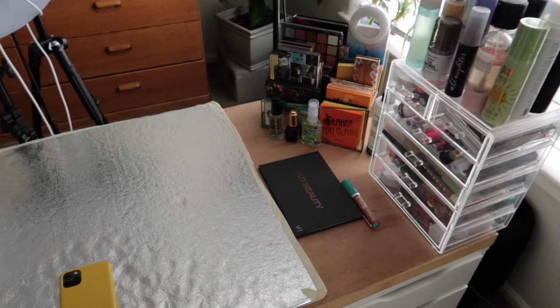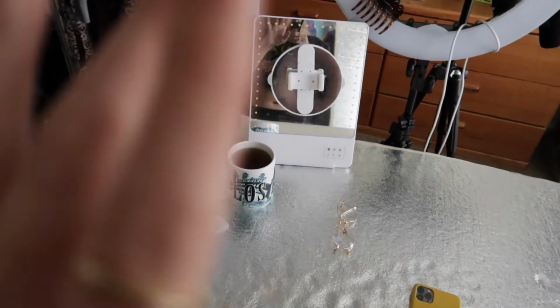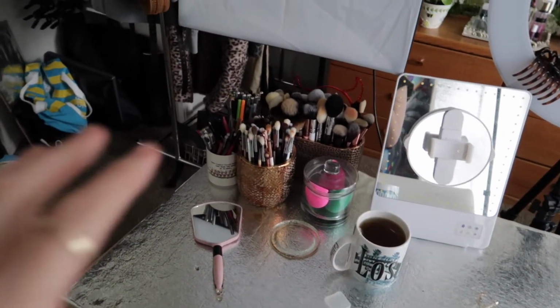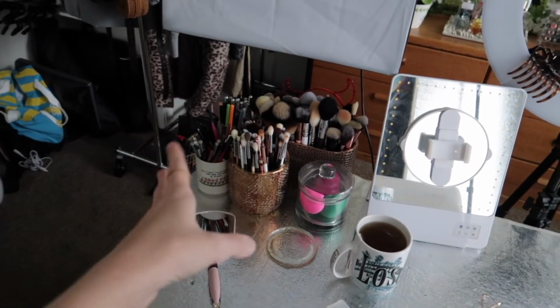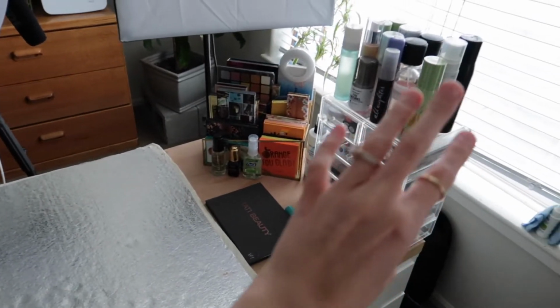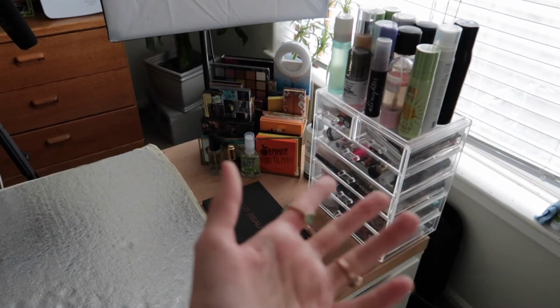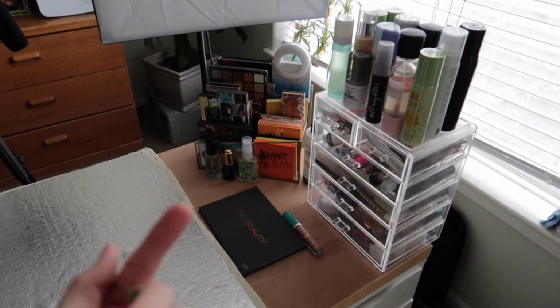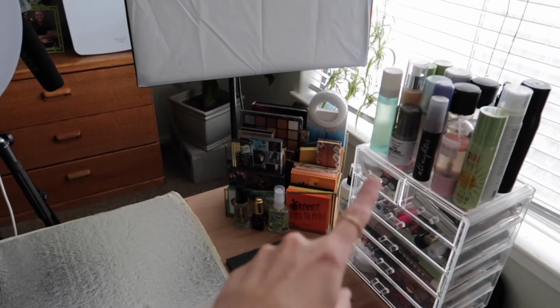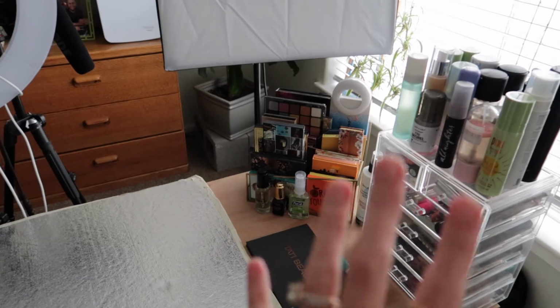So here's the basic overlay of the top of my desk. You can see me in my little mirror. I basically have my brushes, eyeliners, lip liners, stuff like that on the top, and then over here I have all my setting sprays, this acrylic container that I keep mascaras and tools in, and the eyeshadow palettes that I'm using the most right now, or want to try out, I keep up top.